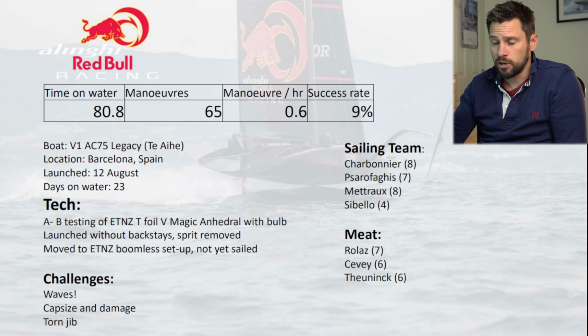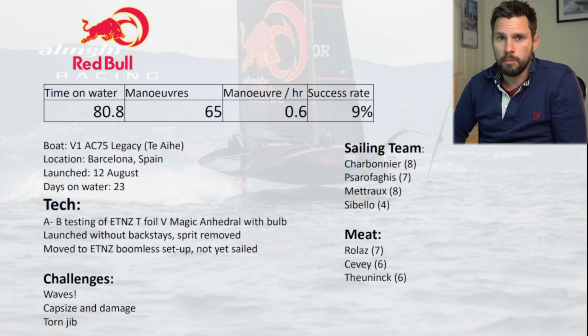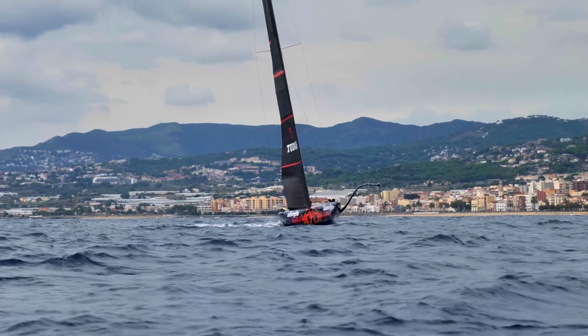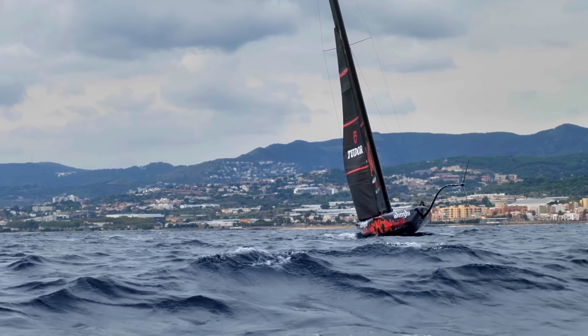The data accumulated here is from August through to the end of October. Subsequent months will be on a calendar month basis, but it makes sense to aggregate it for this first period. So since August, 23 days on the water, sailing out of Barcelona, Spain. Time on the water, 80 hours, 65 manoeuvres, very few manoeuvres per hour and low success rate for foiling manoeuvres.